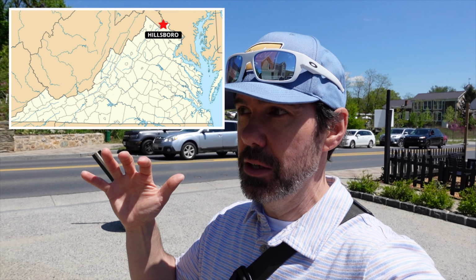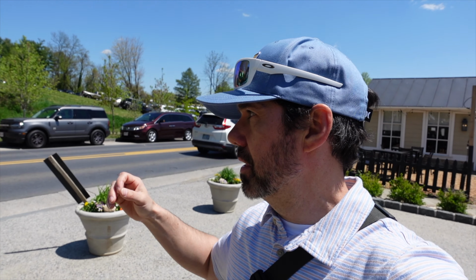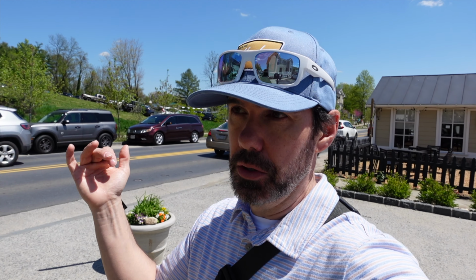Little town tucked away in the hills here in Loudoun County. Not too far outside of Leesburg, not too far from the West Virginia border. I'm not too far from Charleston, West Virginia. And yeah, really historic town. I'm gonna take a walk up this Charlestown Road, just take a look at some of the historic houses.